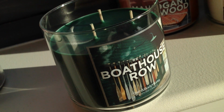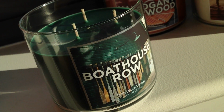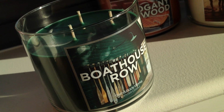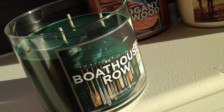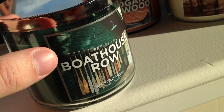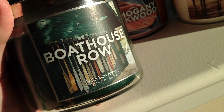But this definitely has more citrus. It's warm. It's a little spicy, but it's not woody at all. And I almost get a little bit of lemon pepper. A lot of people use lemon pepper to season fish and things like that. So yeah, it's a little spicy, a little sweet, but a tiny bit herbal, with the sage and the moss. I just love it.